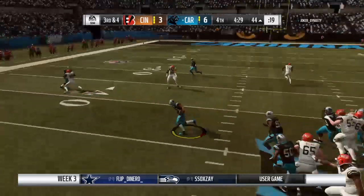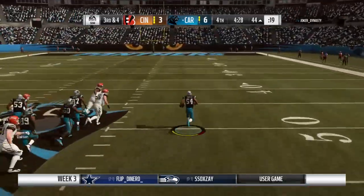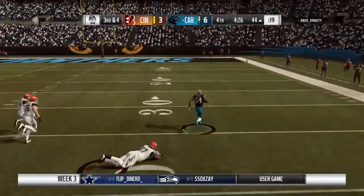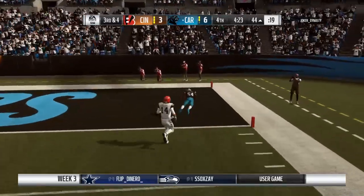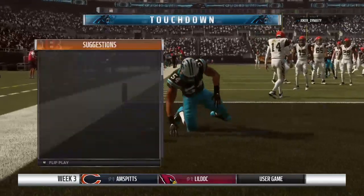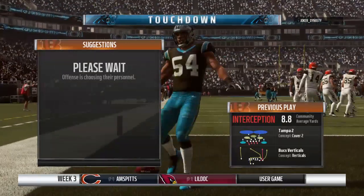3rd down from the gun, Dalton. They find some open field here. 30. And he will score. Touchdown, Panthers.